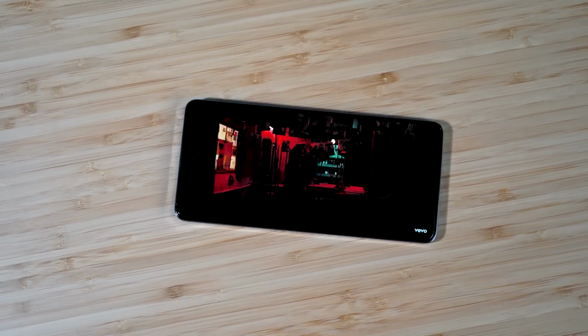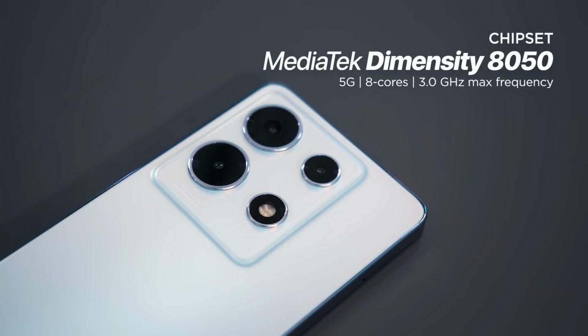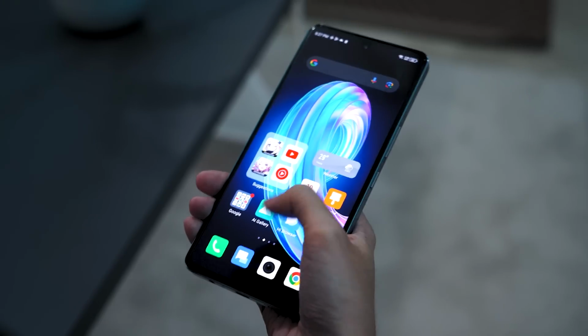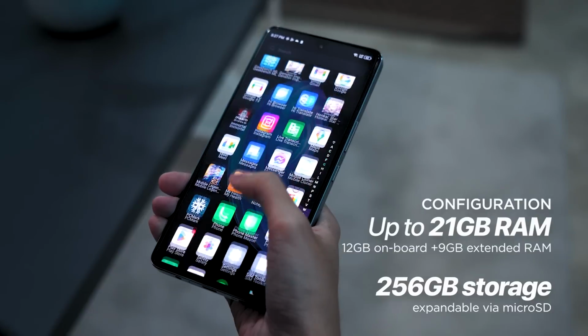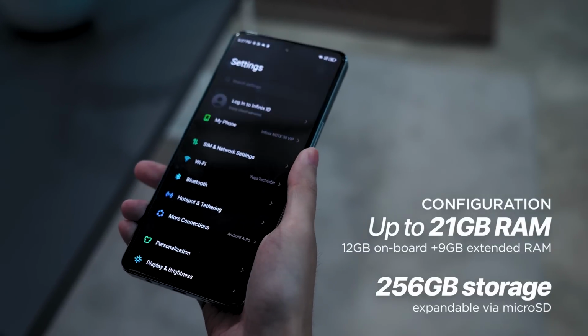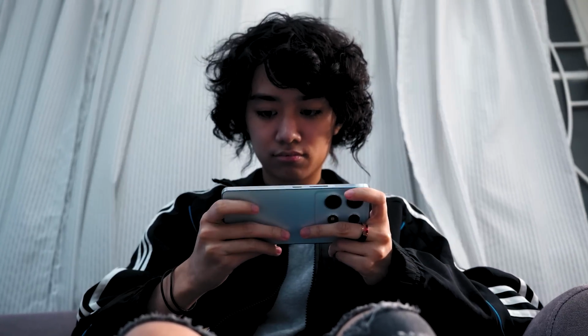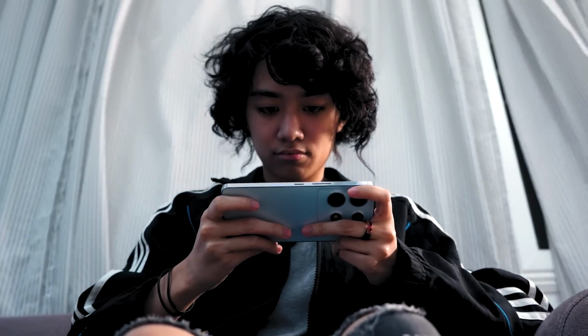Powering the Note 30 VIP is a Dimensity 8050 5G chipset, and it comes with 12GB RAM. But if you want more, RAM can be virtually extended by another 9GB, totaling 21GB. For the Philippine market, there is only one storage option, which is 256GB. It's more than enough, but if you need even more storage, thankfully there is a micro SD slot available.